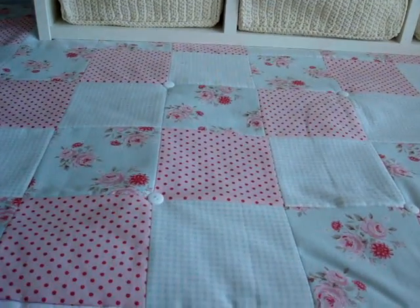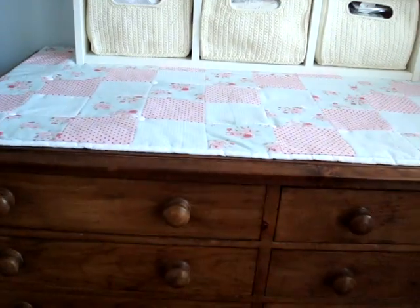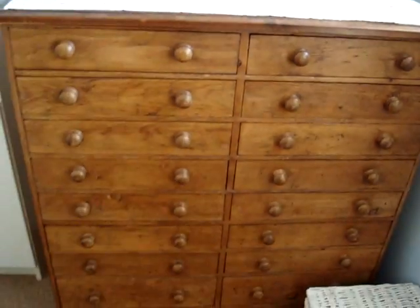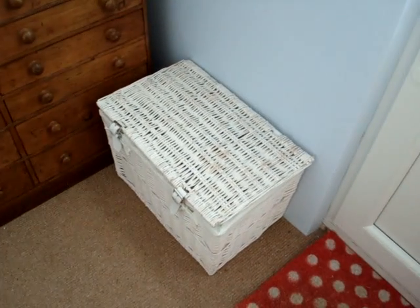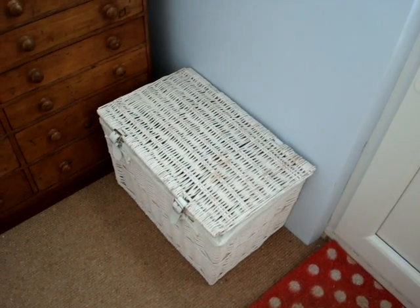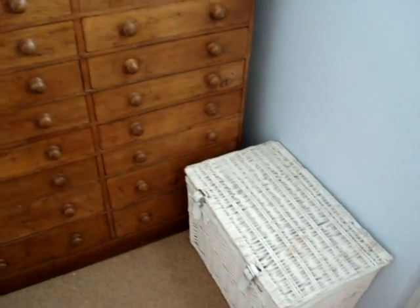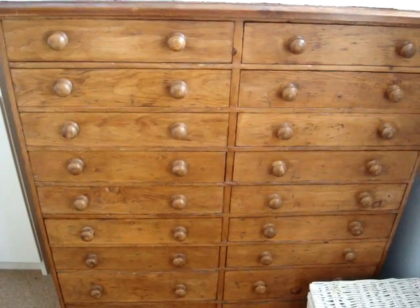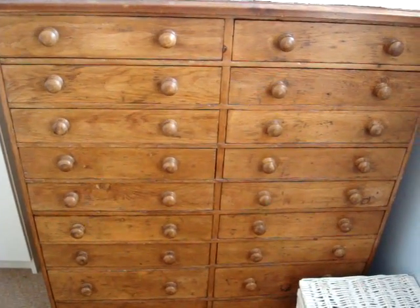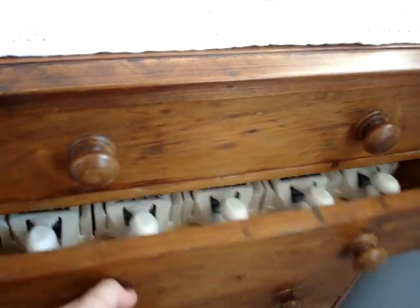That's a topper that I quilted for the top of my antique plan chest, which is the most amazing storage. Just down there's a white hamper basket that's just got embellishments in by themes that are in A4 plastic folders. So this storage cabinet, I actually keep dies in the left hand side, punches in the right hand side. We'll have a little look in a drawer.